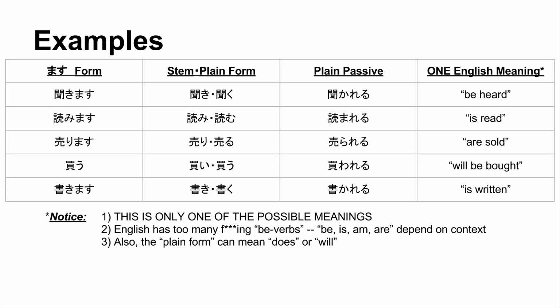So here are some examples. The masu form is kikimasu. The stem or plain form is kiki or kiku. The plain passive is kika. So we change the ki and the ku to ka because it's the corresponding sound, and then we add reru, so it's kikareru, to be heard, to be listened to. Yomimasu, yomi, yomu, yomareru is read, something is read. Urimasu, uri, uru, urareru, something is sold.